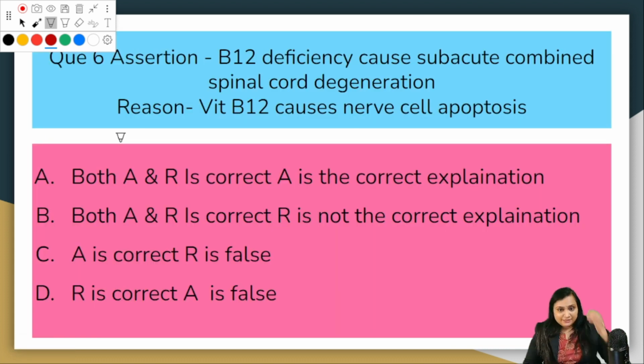So question number 6. Assertion: vitamin B12 deficiency causes subacute combined spinal cord degeneration. Reason: vitamin B12 causes nerve cell apoptosis. This is the statement and this is the reason for this statement. We need to see the options now. Both A and R are correct, and R is the correct explanation of A. Both A and R are correct, and R is not the correct explanation. A is correct, R is false. R is correct, A is false.